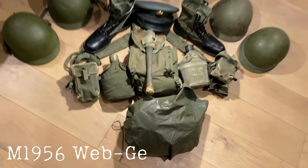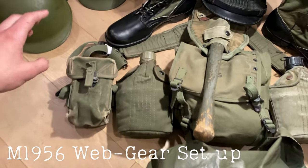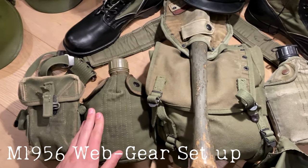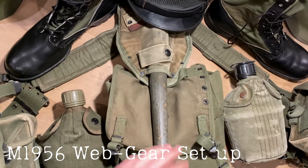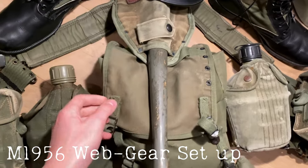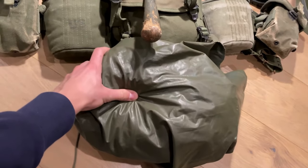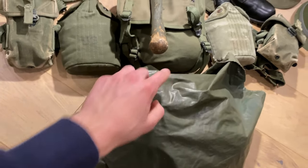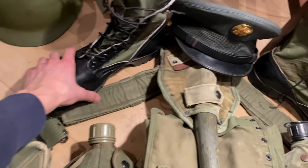So we're going to start off with the web gear setup. This is all M1956 pattern. We've got two ammo pouches, two canteens. One's got the cup, and we got the e-tool shovel and the carrier. Got the butt pack, and then of course the poncho. I'm missing the poncho straps, but I'll get them soon enough. This poncho is dated 1963, and all these items also around that time.